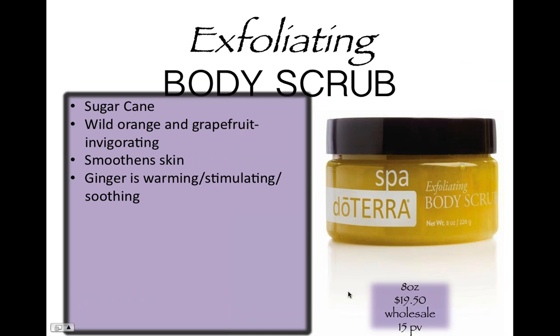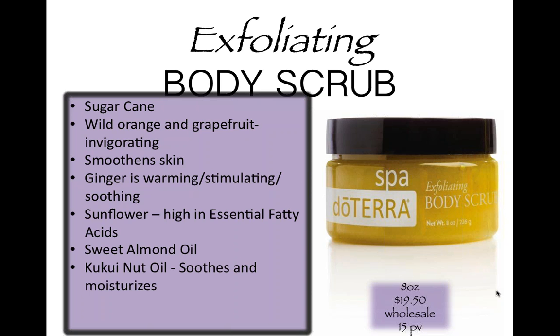So a lot of people are not big into body scrubs, but then others are. And boy, does this smooth the skin. It really does. But you've got wild orange and grapefruit, which is very invigorating. And then the ginger is just more warming and stimulating and soothing. You've got that sugar cane.